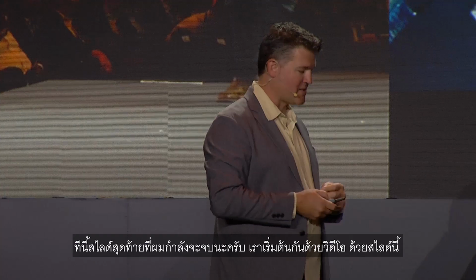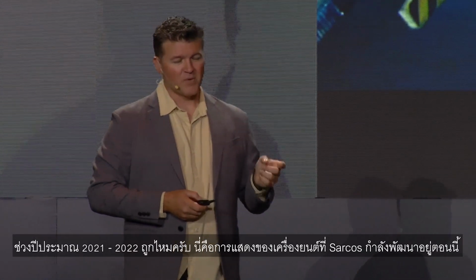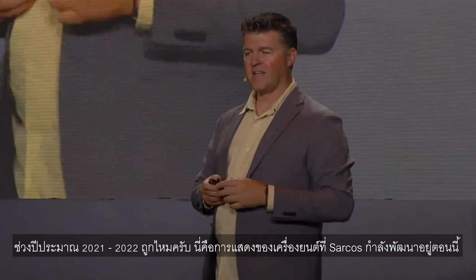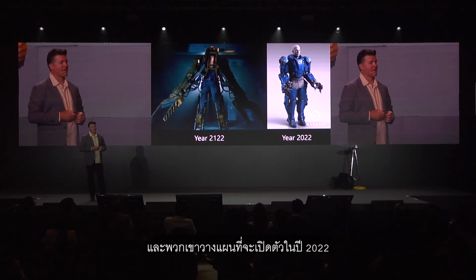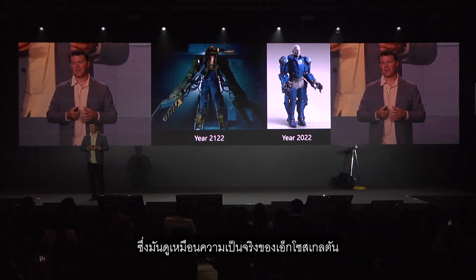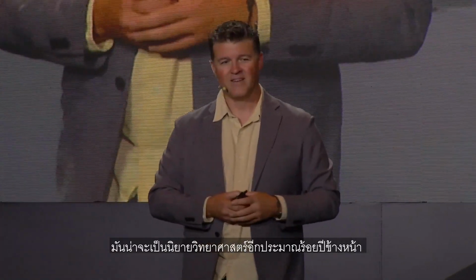So the last slide I'll end with, we started the video with this slide, and the year was 2122, right? So this is a rendering of a machine that Sarcos is developing right now, and they plan on actually launching it in 2022. So it looks like exoskeleton reality is about 100 years ahead of science fiction.